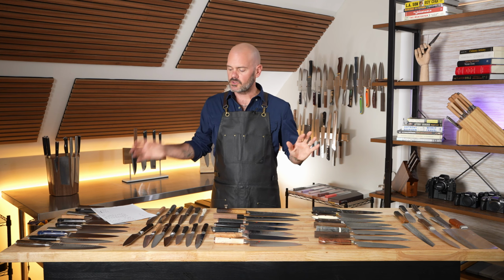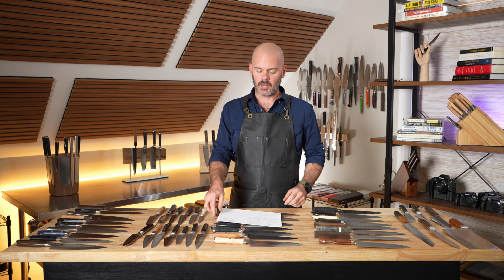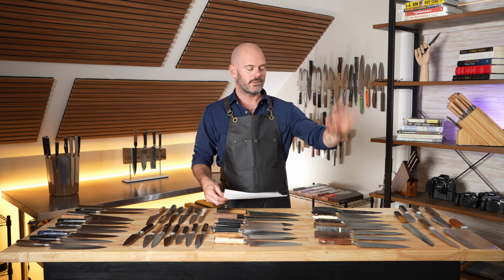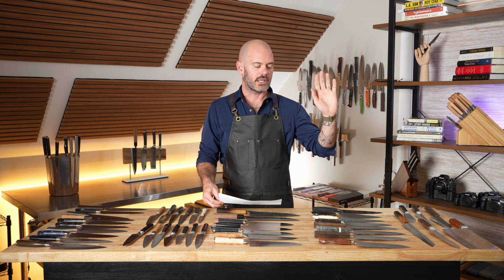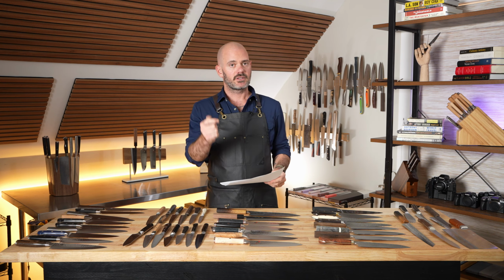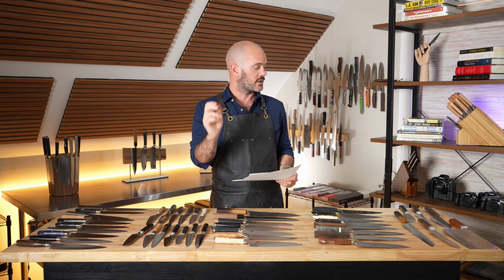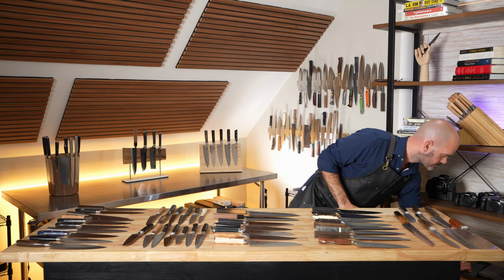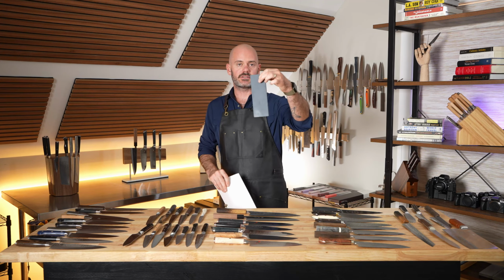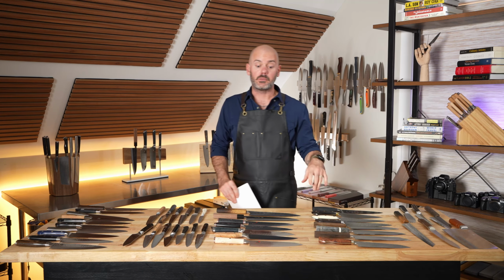Okay, so the super expensive category, 300 to, you could spend as much as you want. It's really up to you. Keep in mind, they require a lot of maintenance. They require someone who knows how to sharpen a knife properly using whetstones like these.